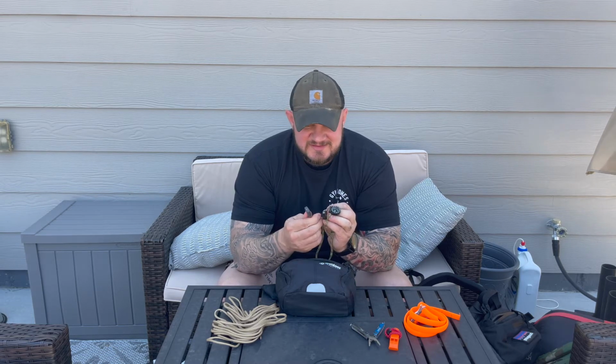This is a little Suunto clipper compass. Again, just another little compass. If you have a little bit of a bearing of where you're at, it'll help you out. It's got two little lights on it. These are not meant to signal somebody from another ridge line. They're just meant for you to see around camp or while walking around.